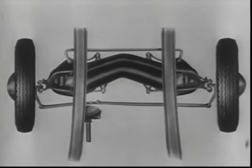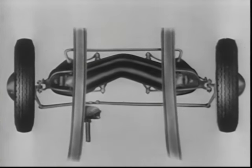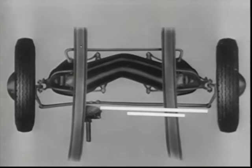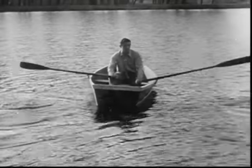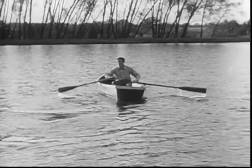Our Chevrolets have had that kind of front wheel suspension for a long time. But the engineers still weren't satisfied with the steering. You see, front wheels are connected to the steering by what they call tie rods. And because the steering wheel is over on the left side, one tie rod was longer than the other. It was like, well, imagine trying to steer a rowboat with one oar longer than the other. With oars of unequal length, you'd have to pull hard on the short oar to get the same steering effect as an easier pull on the long oar.